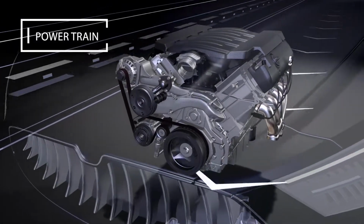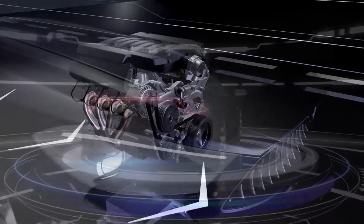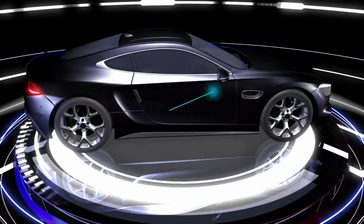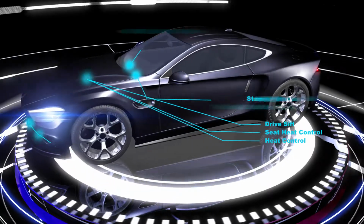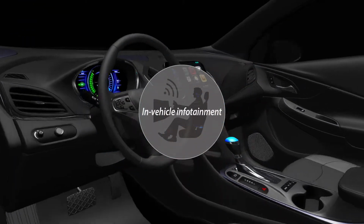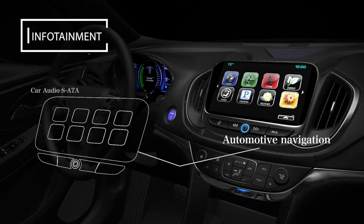Z-Move connectors are used in powertrain systems, achieving durability and solid connections even under severely vibrating conditions. IRISO connectors are used in all parts of the vehicle, centering on infotainment systems. Connectors are used in car navigation and car audio systems, as well as various switches and sensors to enhance the comfort of cars.